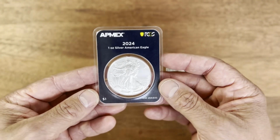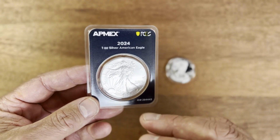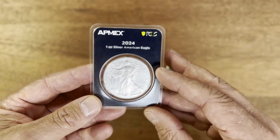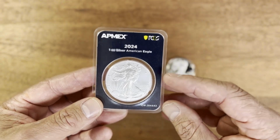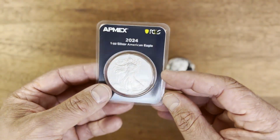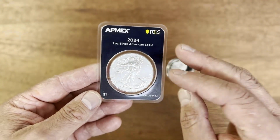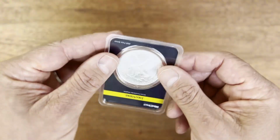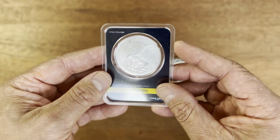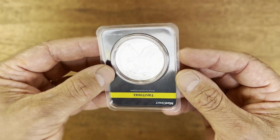So I think this is really unique, having a first strike coin. I always like having these. I think that does add a little bit of value. A lot of people send them off to PCGS to get graded, so I'd love to know if that's something you're interested in doing, if you've done it before, and if you think it adds much value having a first strike graded. I don't mind having it in this little capsule. I think it's pretty cool having it like this. This is obviously the Type 2 version of the Silver Eagle, so pretty cool to collect.